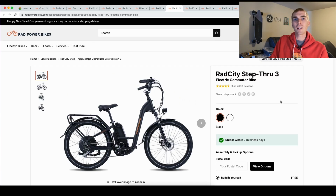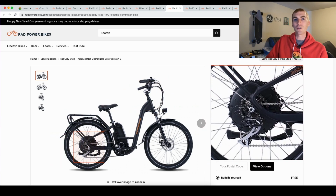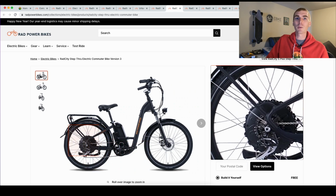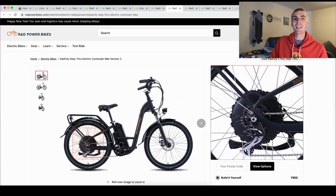While I really like the RadCity design, especially when we talk here in a little bit about the RadCity 5 Plus model, I'm a little bit hesitant on this model because I feel like it's probably going to be refreshed. These are the last two models that have the old direct drive motor. Still a 750 watt peak motor, actually has regenerative braking in it. It's the same motor that was on our original 2018 RadWagon. Now, regenerative braking may sound like a really cool feature, but I personally have found that it didn't add a significant amount of range, so definitely not a selling point in my opinion.